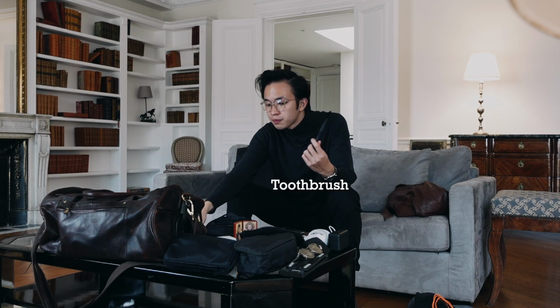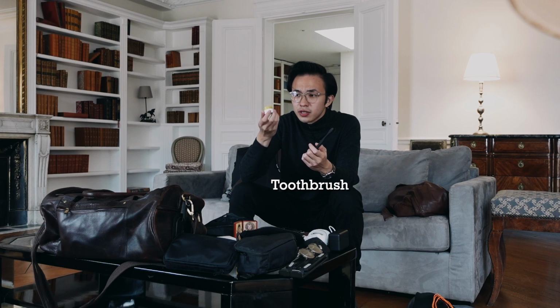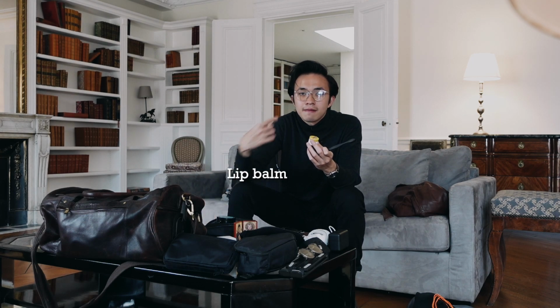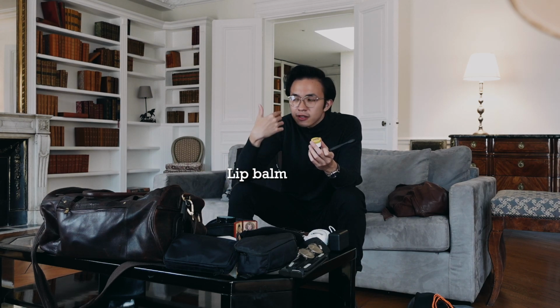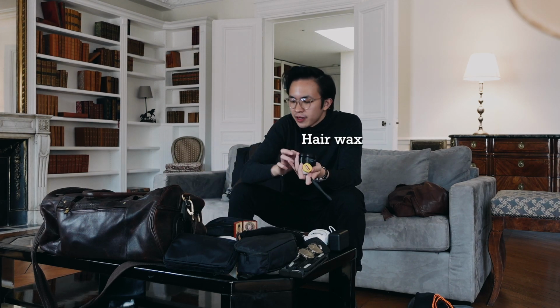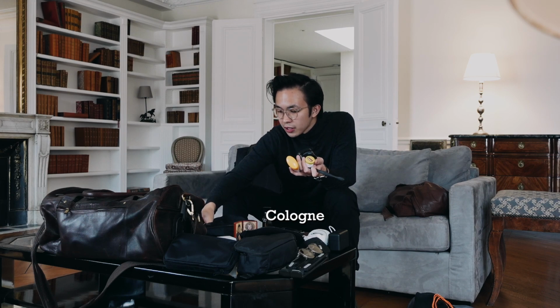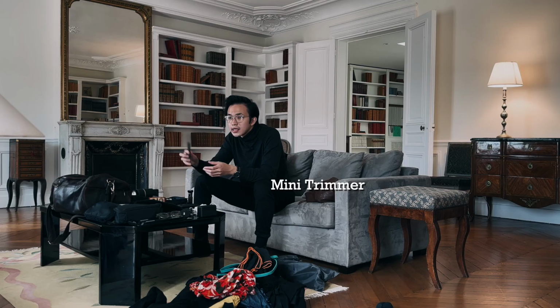That's what I have. In terms of toiletries, very simple: toothbrush. I've actually got some lip balm because when I first got to the colder climates, my lips were really chapped. I think it's gone better now. Some hair wax. Deodorant. Some simple cologne. Nothing special. Is that all? In terms of shaving, this is all I have. It's just a really simple pen-sized trimmer.